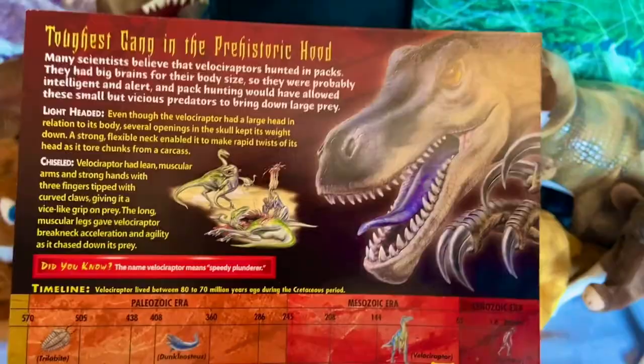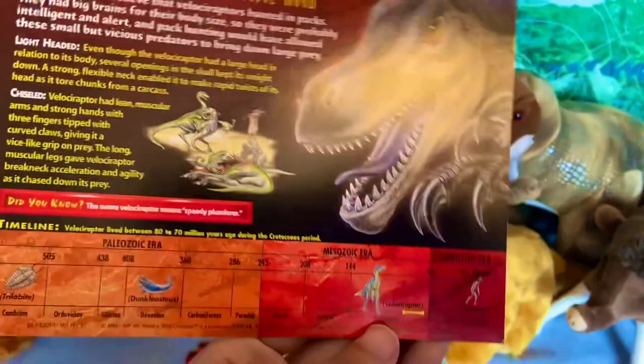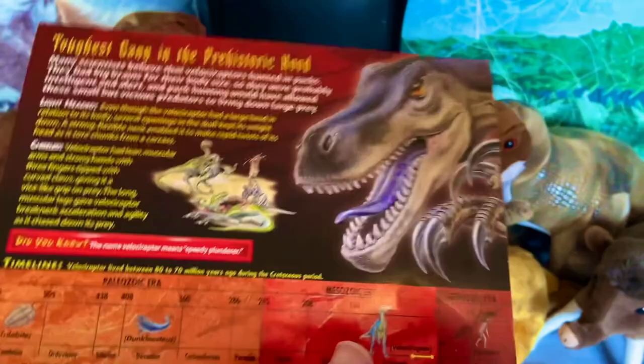And some of these cards might be a little graphic and not very pleasing to the eye, so just a warning right there, some of these images may be a little graphic. Just a heads up. But we're showing you some of the cards that are more pleasing to the eye.